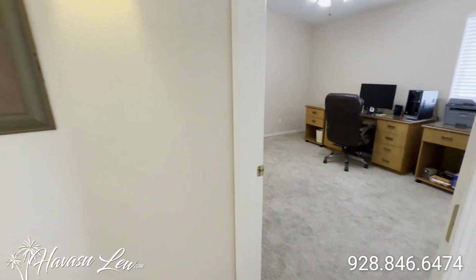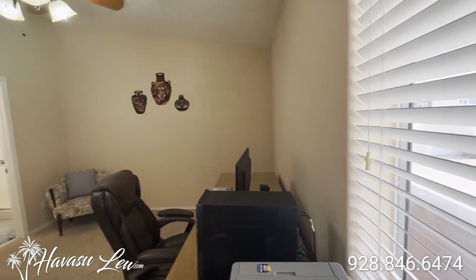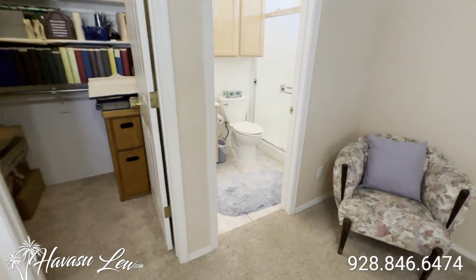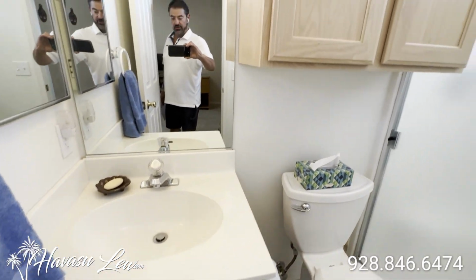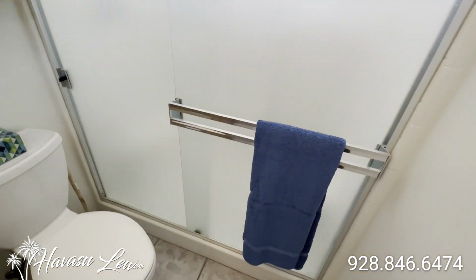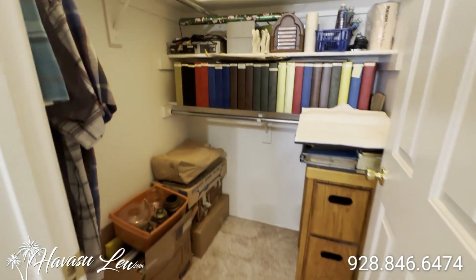So on the other side of the house, you have a junior master suite at the back of the house. No access to the pool area, but again, not a big deal to add in a slider. Here's your little junior master suite bath, solid surface counters, same shower setup. And another little walk-in closet.